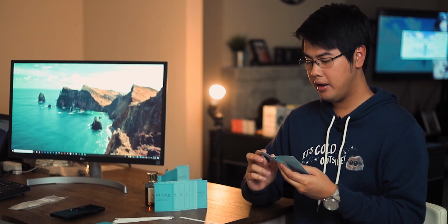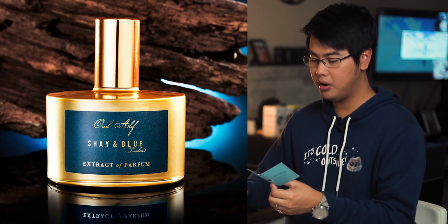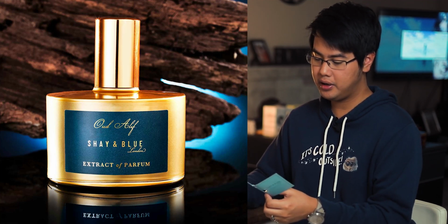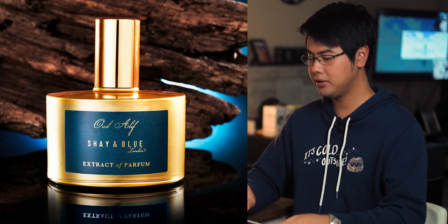Next one, we have Oud Alif. I think I pronounced that right. Oud Alif. The notes are oud wood, chocolate noir, so black chocolate, saffron, and dark patchouli. Wow, this one sounds good. This one sounds like a gourmand. I might like this one.